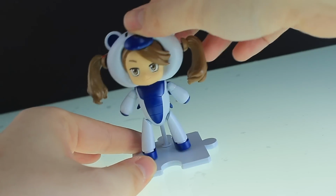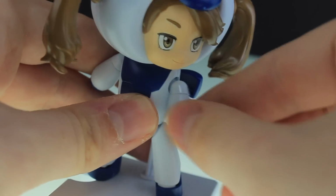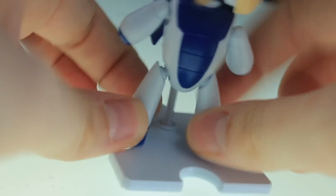As for the articulation, there's the head up, head down, side to side wiggle, spins all the way around. As for the shoulder, only a ball joint, so that can move like that, as well as spin around. And the same goes for down here, so the legs can move around like that.